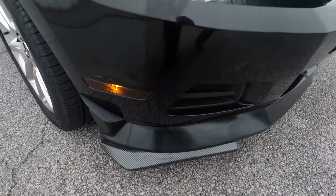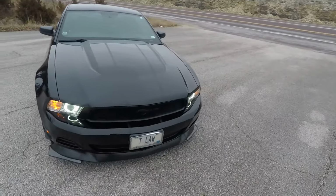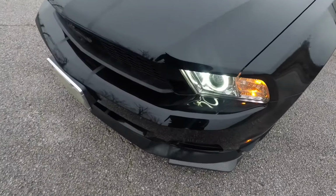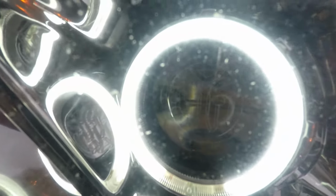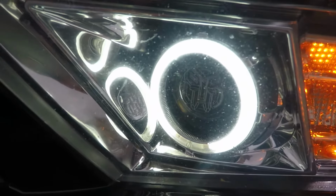So I like to do everything. I feel like you can make your car look good without spending a bunch of money, especially if it's a Mustang, because parts are abundant. And then I will show you these. I got some halo lights, which if you look close, you should be able to see Optimus Prime's face in there.